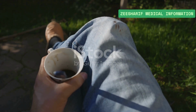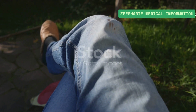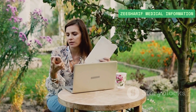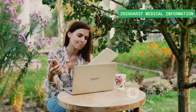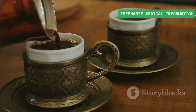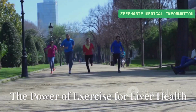Now this next one might surprise you, but yes, coffee lovers, your morning cup of joe could actually be doing your liver a favor. Now I'm not saying to go overboard, but studies have shown that coffee can stimulate liver enzymes that help fight inflammation and reduce overall liver damage. Aim for 2 to 3 cups of black coffee per day, and by black, I mean skip the sugary syrups and artificial sweeteners. And of course, if you're sensitive to caffeine, listen to your body and adjust accordingly.